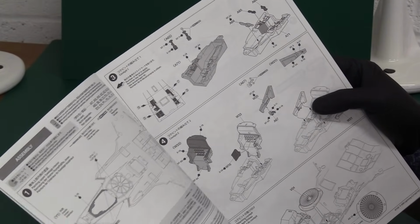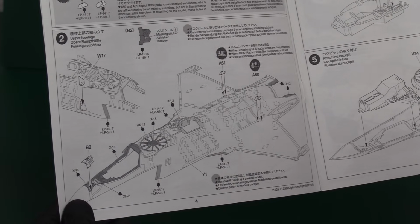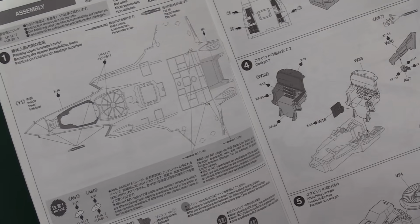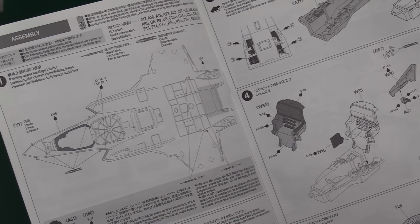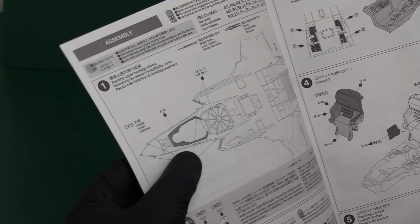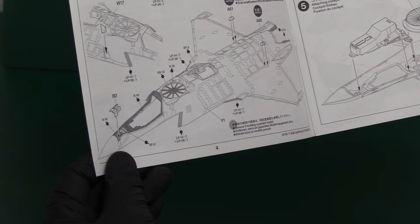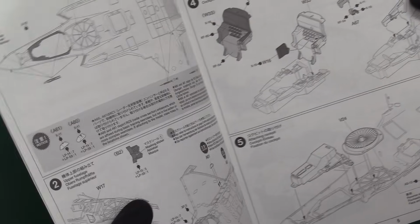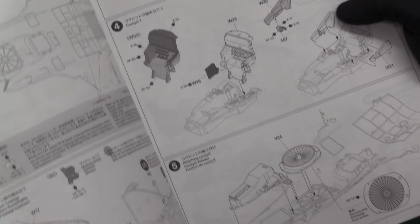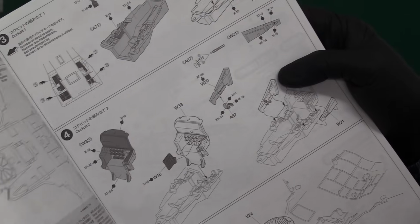You know what you're going to get here. You're going to get clarity and detail. You're not going to be guessing. No guessing games needed here. So it starts off with you doing some pre-painting, one or two little nibbles that you need to remove with your craft knife, a couple of holes to drill, and then you can see straight away the difference. You've got the lift fan here, which obviously isn't on the A version, and you're doing a bit of preparation painting over here.